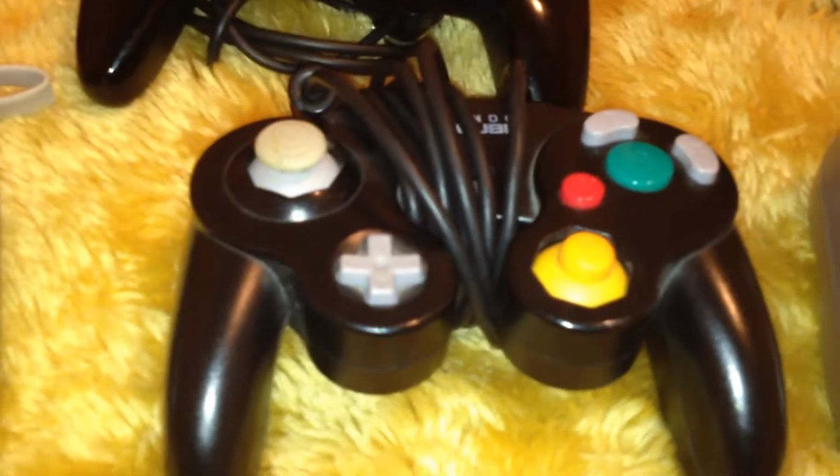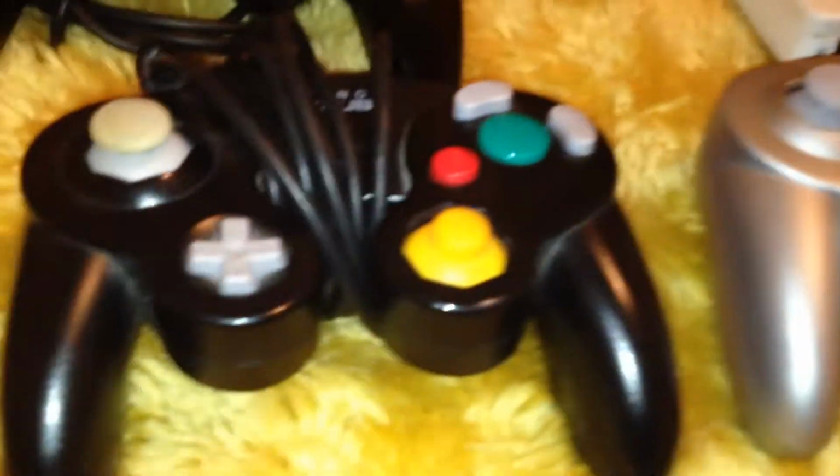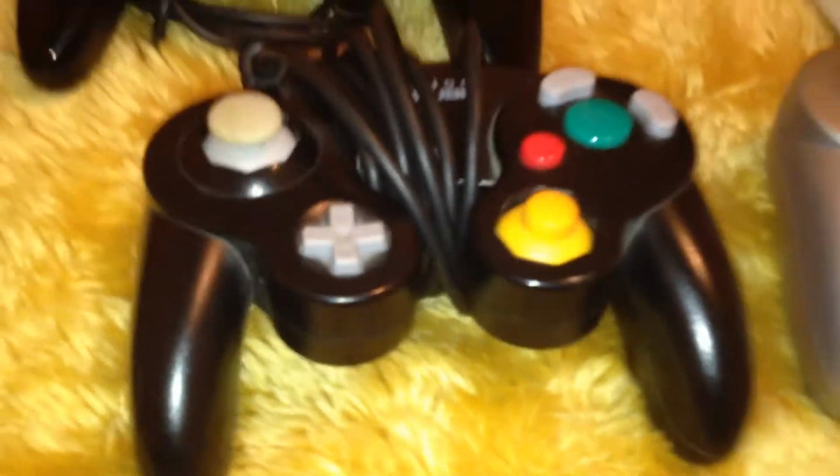Original black, it's not in the best condition because it was used. I've had this for quite some time actually. I would like to switch the bottom of these two. If I get a tri-wing screwdriver, I'll probably do it.